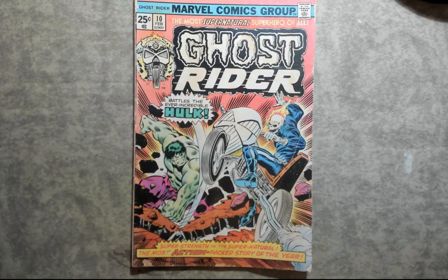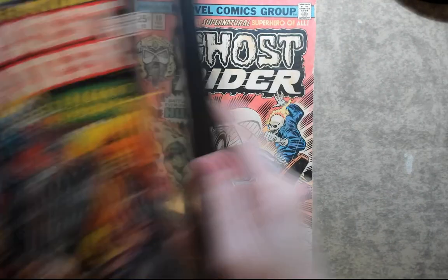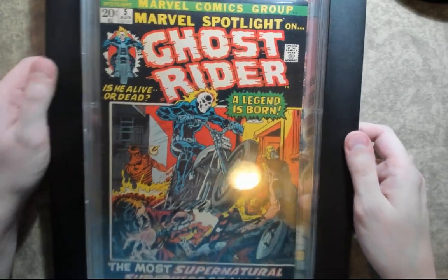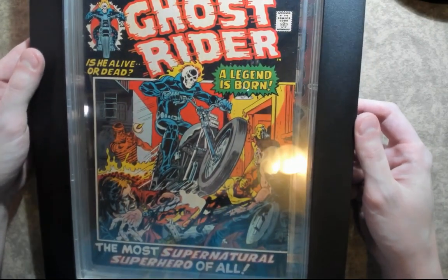But this Ghost Rider is the very first of the modern Johnny Blaze, the modern motorcycle. Oh, that's the wrong one. Sorry. Here we go. Yeah, so this is the actual cover of what we're reading. So this is the first appearance of Johnny Blaze, Ghost Rider.